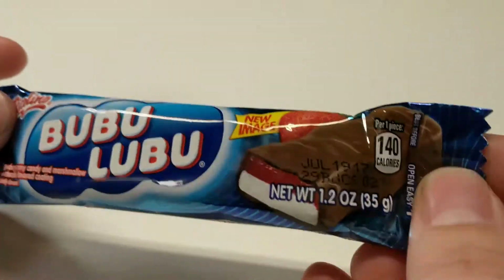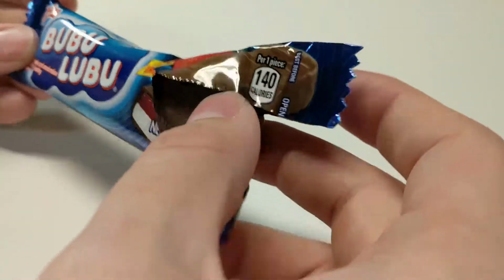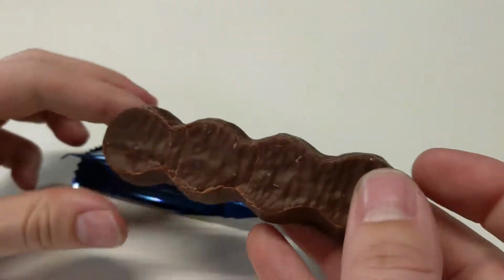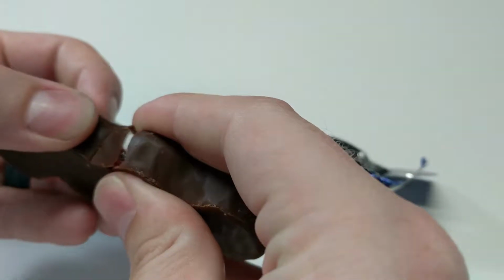Alright, so we'll take a closer look at this. This is like the most artificial thing you can probably find in the world. It's gonna make my heart hurt. So here's the package. Here's the paquete. We will open easy. Paquete. It is sex toy shaped. It is anal bead shaped.